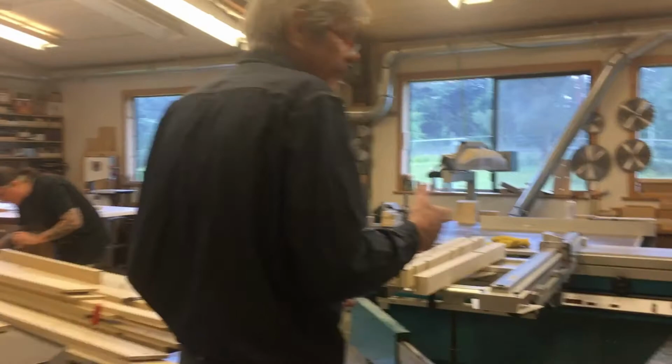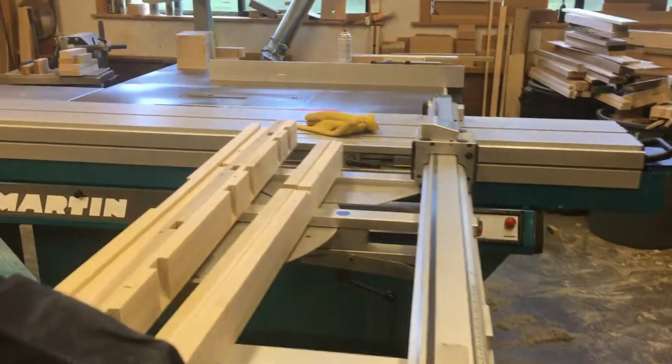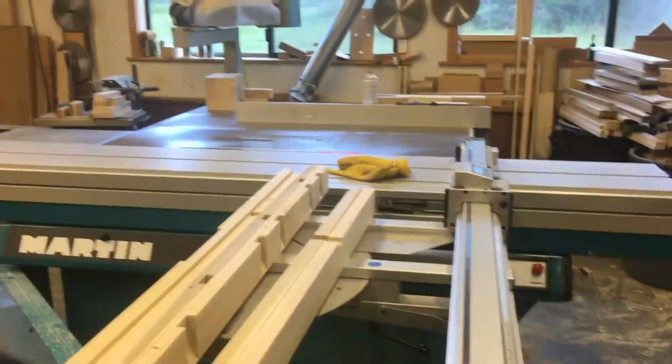Main room where we have most of the machines. The table saw that can do very precise work, you know.